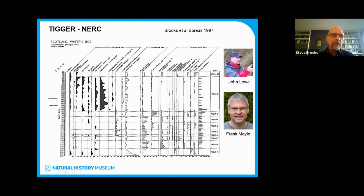So down here, at this level, around about 225 centimeters, you can see there's a resurgence of cold water taxa, and warm water taxa are also being eliminated. And another part of the sequence here at about 185 centimeters, more cold water taxa coming in, and some of the warm water taxa being eliminated. But clearly these cold water episodes, or cold climate episodes, are of different intensity.